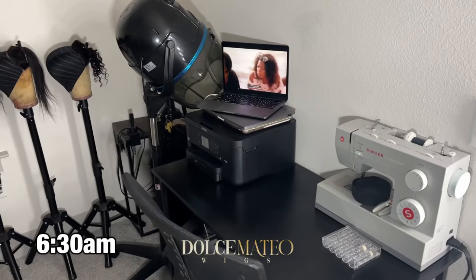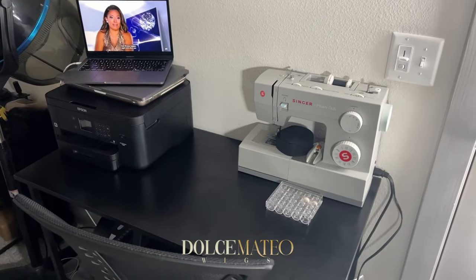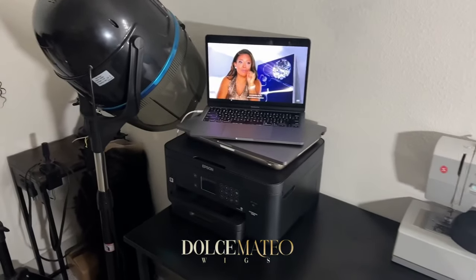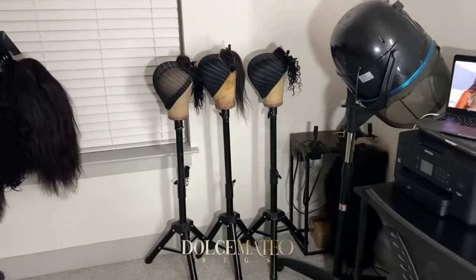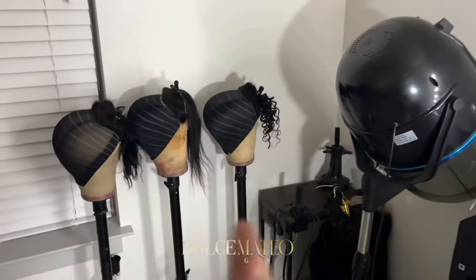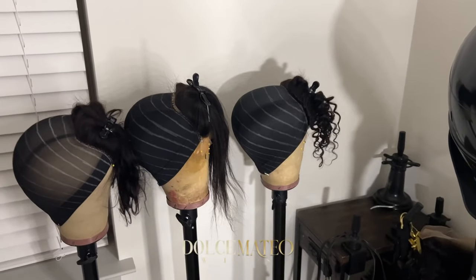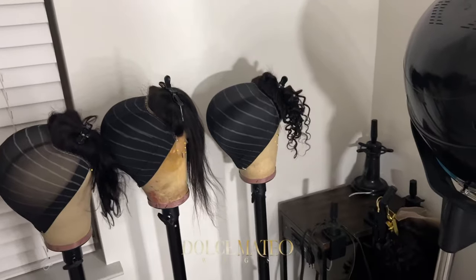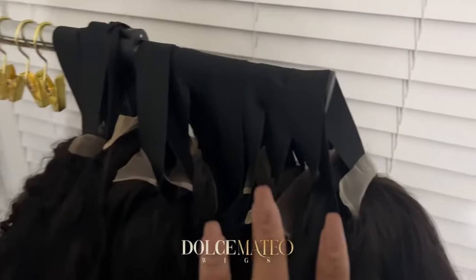All right, so it's about 6:30 in the morning now. I turned off my machine. I'm about to turn off my Married to Medicine binge watch session. I can't talk, I'm so tired. But I started my markings on these three wigs. I'm gonna do a body wave, straight in, deep wave, and here are the units that I finished.